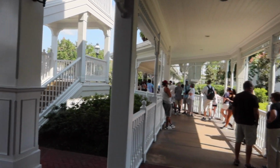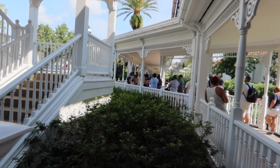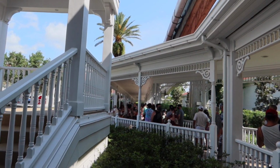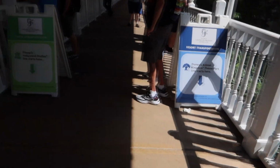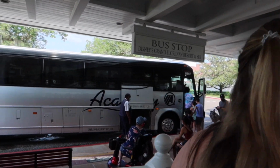And talking about all the expensive stuff, here's a big con: if you're waiting for that bus, you're on the last bus stop. So you share a bus with the Polynesian Resort and Villas. That's kind of a drawback because that means over at the Poly, they get the first seats, places to stand. If the bus is filled up, then they're going to go straight to the theme park. They're not even going to stop by at the Grand Floridian.